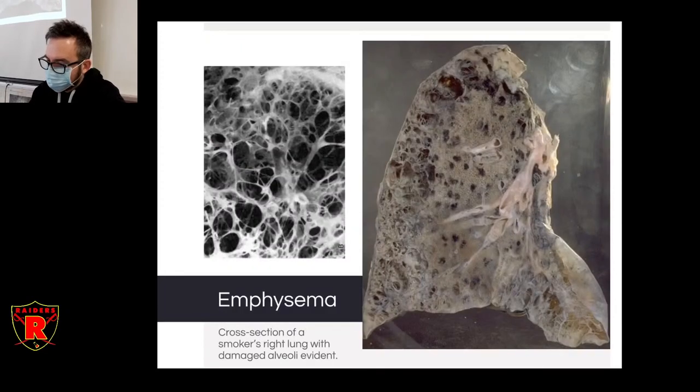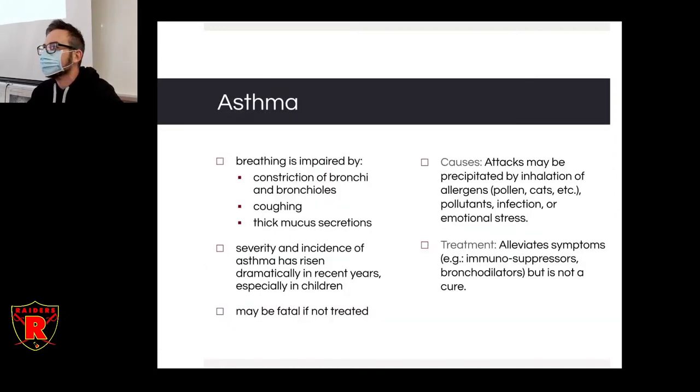Okay. And here's an example, here you can see the emphysemal tissue a little bit better in this lung. So this person has emphysema as well. I don't know if you guys can see that on the screen there. So the little black regions there are areas essentially where the alveolar tissue is dead. So it's scarred over because of the... This is a smoker's lung. Okay, so that's emphysema. Let's talk about asthma.